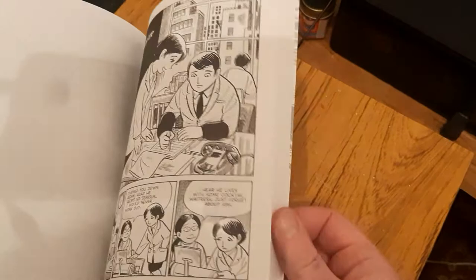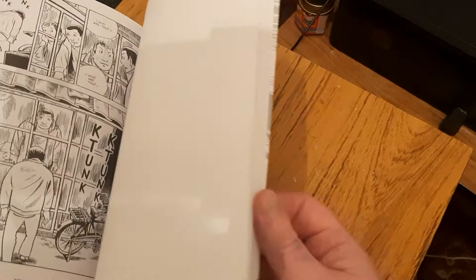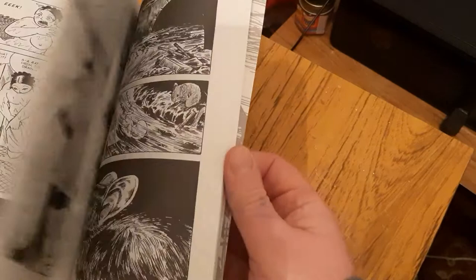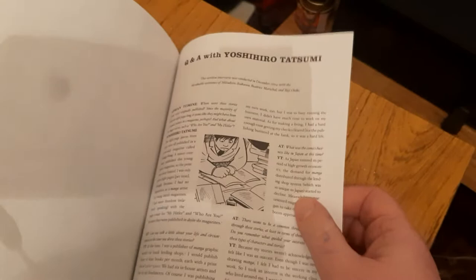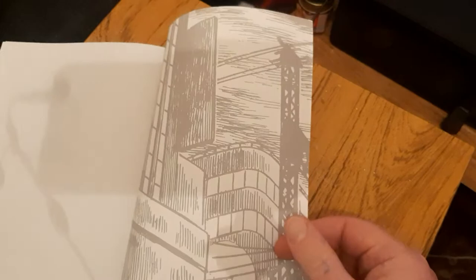But what I learned is that this is not about the art. You're not buying this for pretty pictures. This is all about the stories. This is a great shot here in the city. And really, it captured a time and place in Japanese history that maybe from the West we don't know a lot about, but that we can relate to in some way. Here's the man himself, Yoshihiro Tatsumi. It captures a time and place that we don't really know about, but that we can relate to as humans.